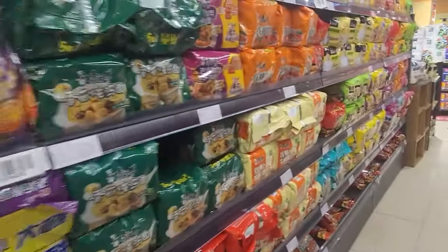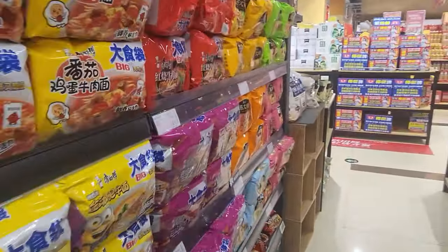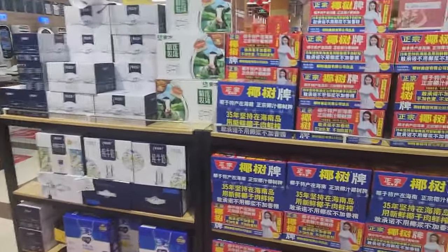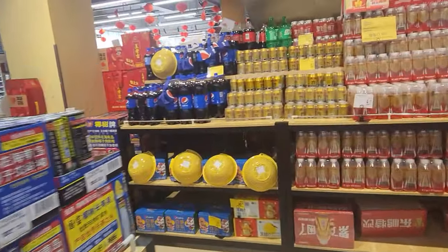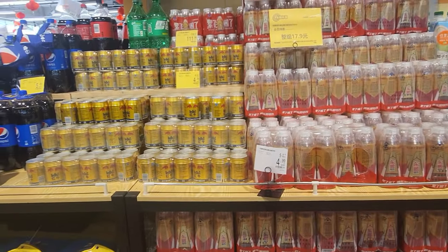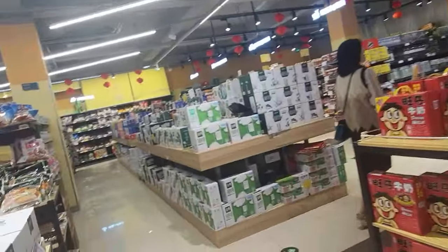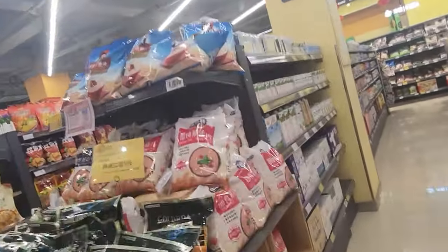Now, this aisle is probably the most popular I find in supermarkets, and these are your instant noodles. I am very surprised at how popular these are here. Knowing how easy it is to boil noodles or cook your own, people seem to love these, and especially when they're traveling, I found people will take pots of them with them because you usually find hot water is available in lots of places, even in train stations. And it's a quick and easy meal for some people.